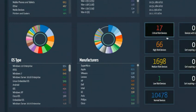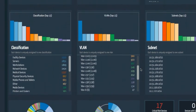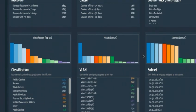It turns out in this environment we've got 17 devices that we would call critical risk, and we'll dive into that a bit later. We've got a lot of devices. In fact, the majority of the fleet doesn't have any issue around it. As I scroll up, you're going to see some information that's often relevant for the IT team, which gets into where those devices are actually located in my environment. And here you're seeing that we're able to summarize what VLAN and what subnet each device is in, and you can again drill into all of that information.